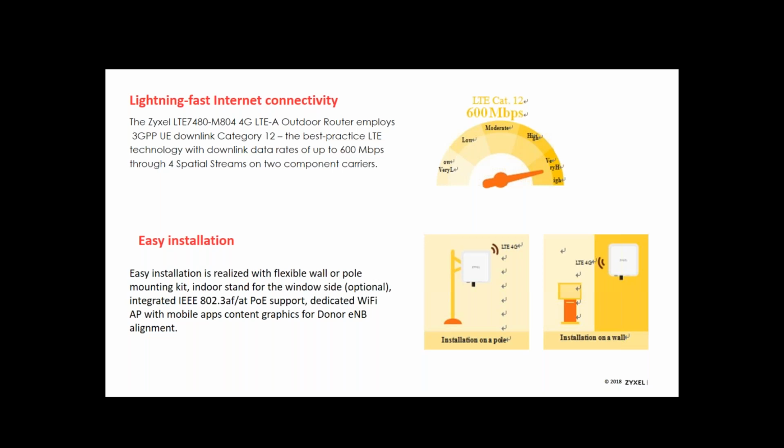It takes standard AF80 PoE from a power point of view. It also has a dedicated Wi-Fi access point built in. The idea is connecting to that internal access point, for want of a better word, so that you can manage the device. There's a mobile app that allows you to manage the device, and you can also go into a web interface and manage it that way.